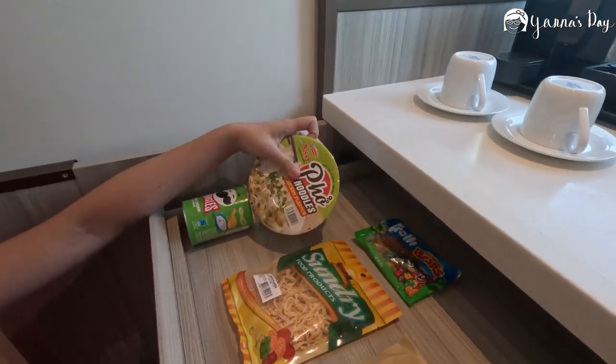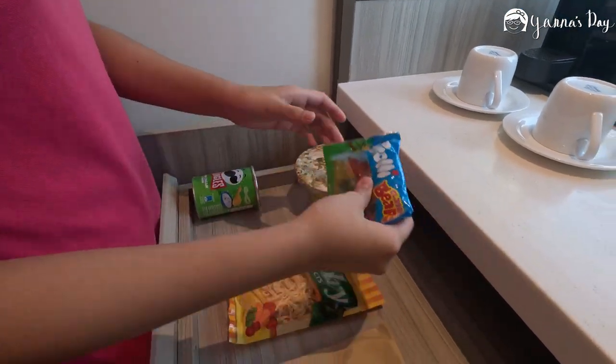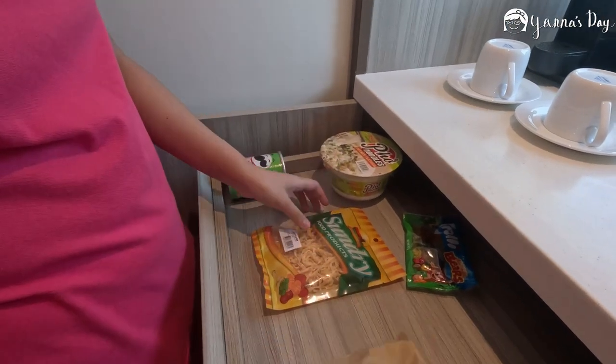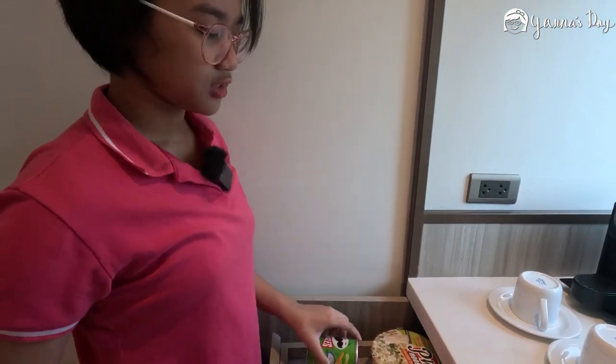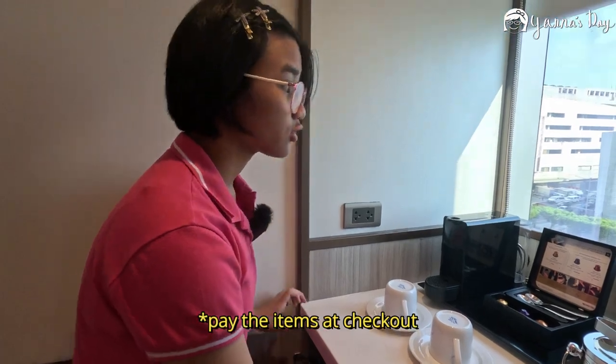snacks. Here they have some chicken flavored noodles, gummy bears, which is kind of hot. This is spoon and forks, sun dry, and Pringles. You actually have to buy these first before you can eat them because they are not complimentary.